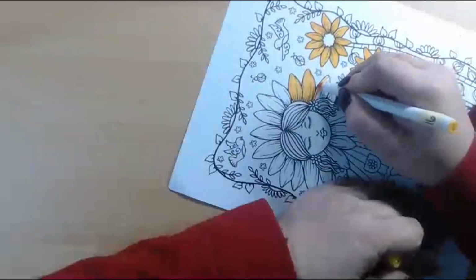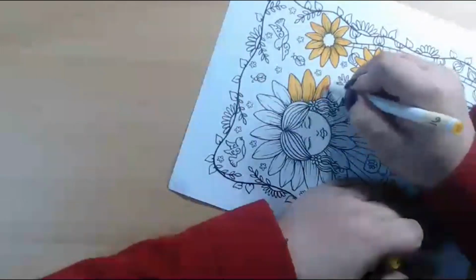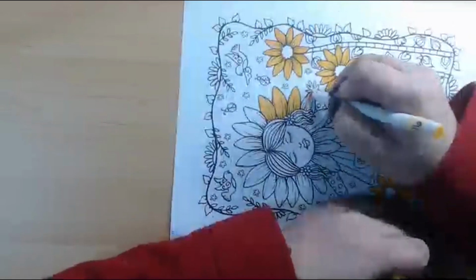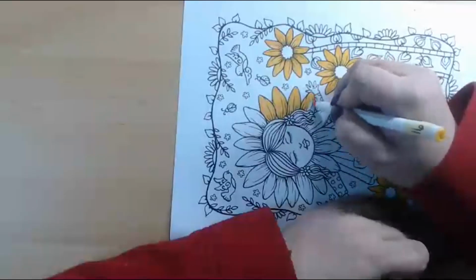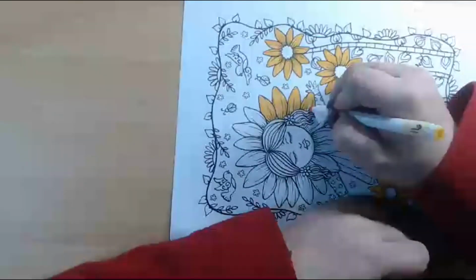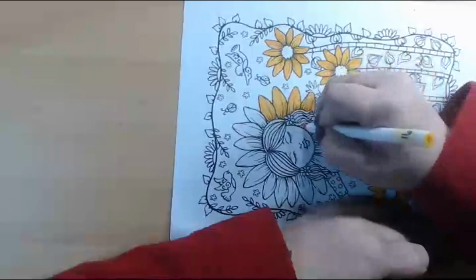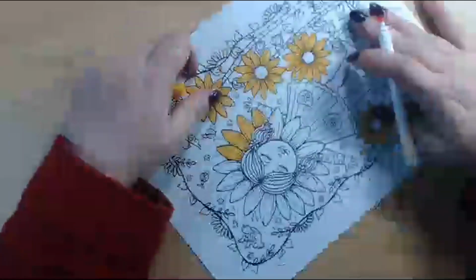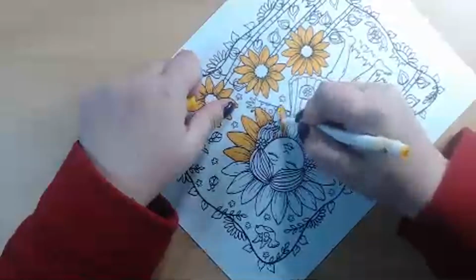The one thing that I find with the super tips, I know they're super streaky, but if the area is tiny, I find that you don't see it. Kate from Kate's Coloring Haven, she is an expert with these things. She does really well. So does Beth, actually. I'm more used to using alcohol markers, although I am trying to learn.